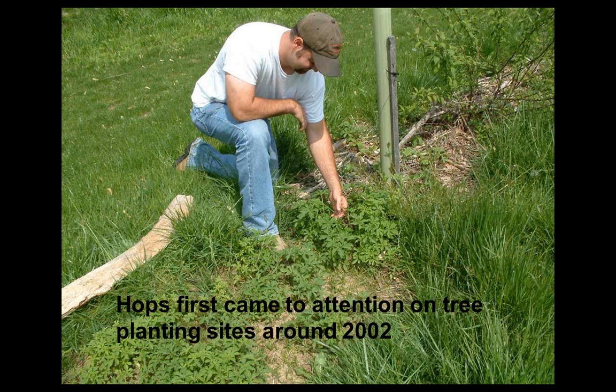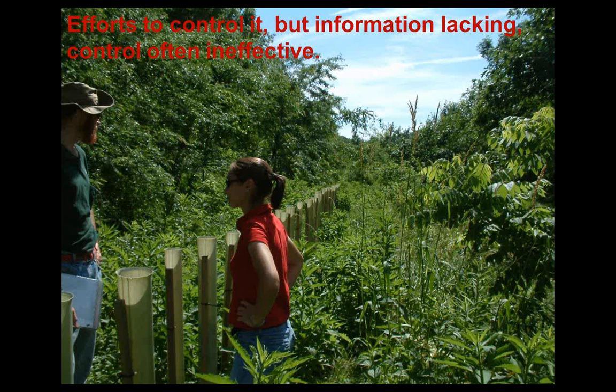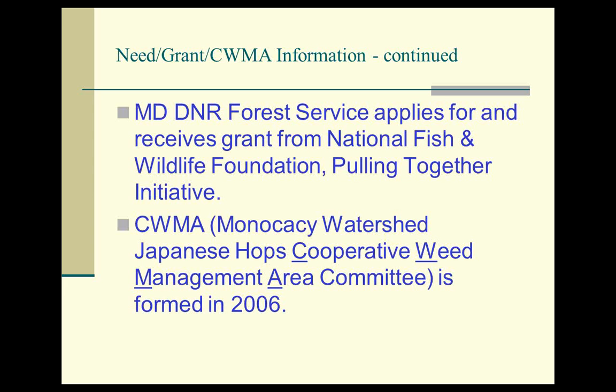So you can see the plants there in a typical riparian buffer planting situation, just getting started. This is what they can look like by mid to late summer. Another shot of riparian forest buffer planting. We often use the tree shelters in these plantings primarily for deer, but they serve other purposes such as keeping track of where the trees are. As you can imagine, a little tree seedling would get lost in there.